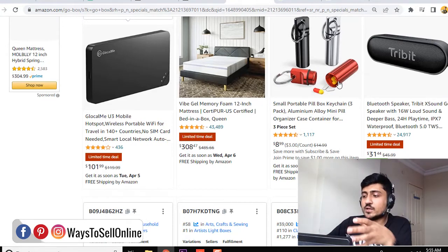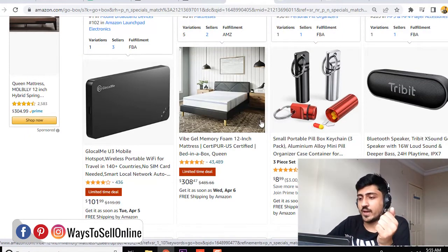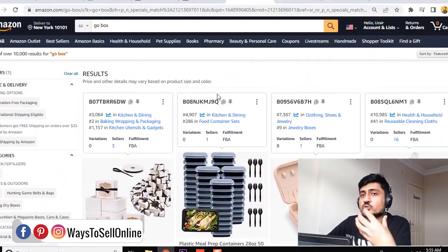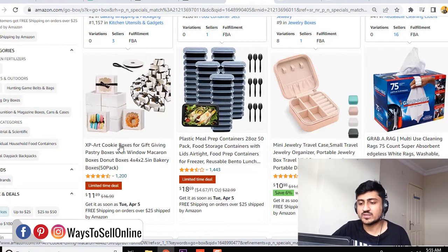So tell me, you can see these two listings: one is for a portable pillbox and the second is for a Bluetooth speaker. Which listing looks more attractive? Obviously the second one, because it has some tags. This is a page particularly for all the products that are having deals right now. But let me show you how these tags help you generate more and more traffic. For example, this is a product. The name of this product is cookie boxes for gift giving pastry.